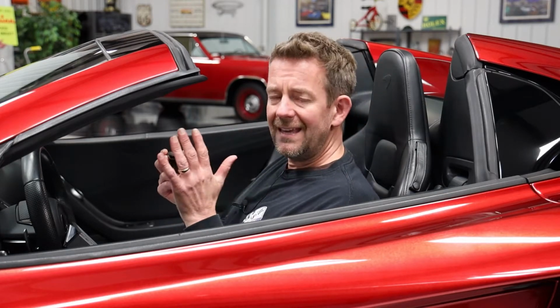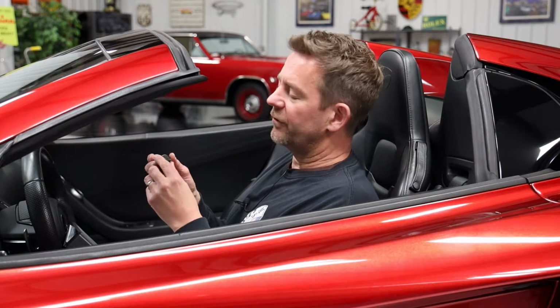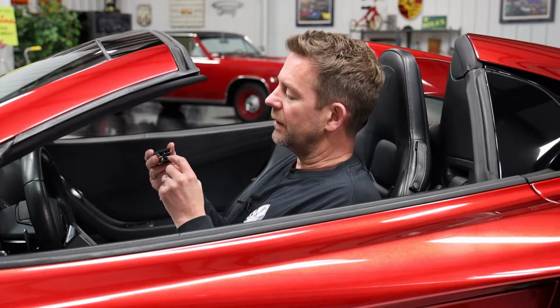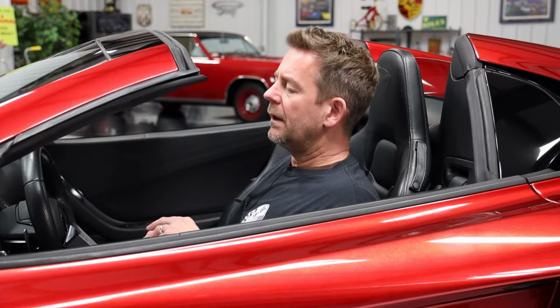They do easily fall out when you brush your hand against the side. Just kind of a fault of these particular items. So both of these are missing the metal keys that go into the back of them. The only purpose of those metal keys is to get into the vehicle through the driver's side only.